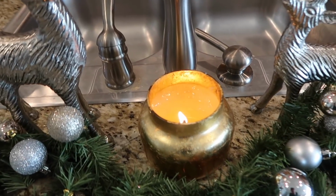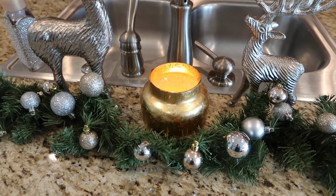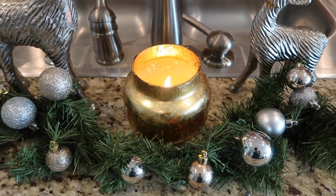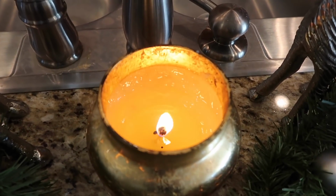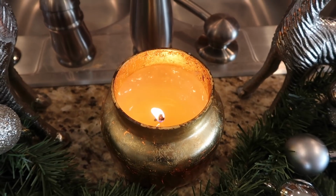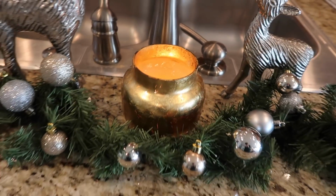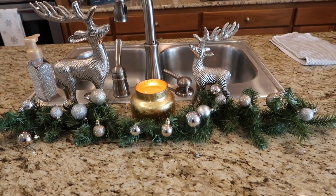And the candle burning right now is by Capri Blue. It is in spiced cider, but honestly, I wouldn't recommend it. It doesn't have very good throw like Bath & Body Works does, and it never burns down evenly. Do you see all the wax on the side? I always have to scoop it out so it doesn't snuff out the flame. So honestly, wouldn't recommend that candle. I'm just waiting on my Bath & Body Works order to come in.